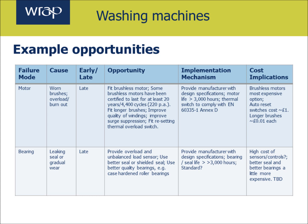We then identify how this might be done. So you might increase the reliability of your motor by providing the manufacturer with specific design specifications. You may specify test standards or performance requirements where they are available. And the cost implications, we also try and take into account some of the costs that these opportunities may bring. So brushless motors are more expensive, so you would have a small uplift in manufacturing cost.